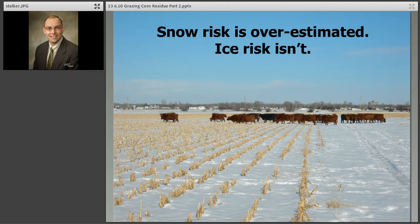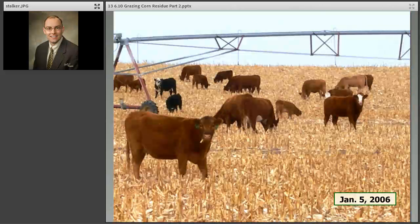It's been my experience that most people overestimate snow risk. Cows can easily move powder up to 6 inches deep and do just fine. What's not overestimated is ice risk. Even if we get that snow to crust a little bit, or if we have an ice storm, cows just can't get through that, and so we need to have a plan for what to do when we get these storms in the wintertime.